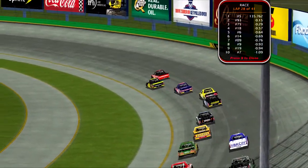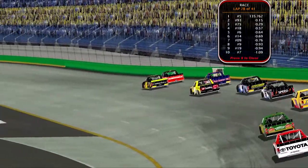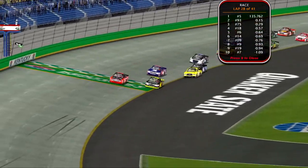Back up to the front. Rick Johnson peeking a little low. I don't know if that'll help him. I'm thinking that's going to hurt him off the corner. Doesn't hurt him, though. He's got a major run down the front straightaway. He's got such a push.